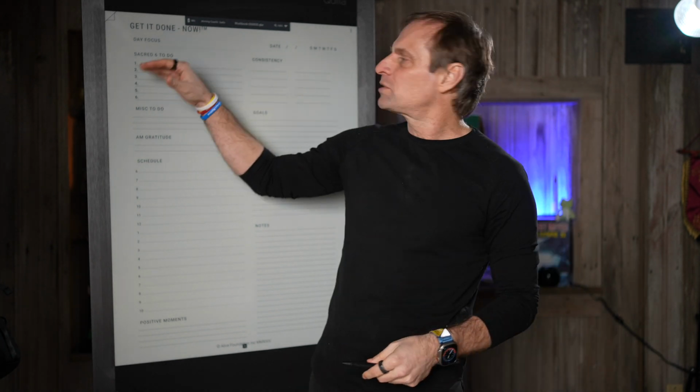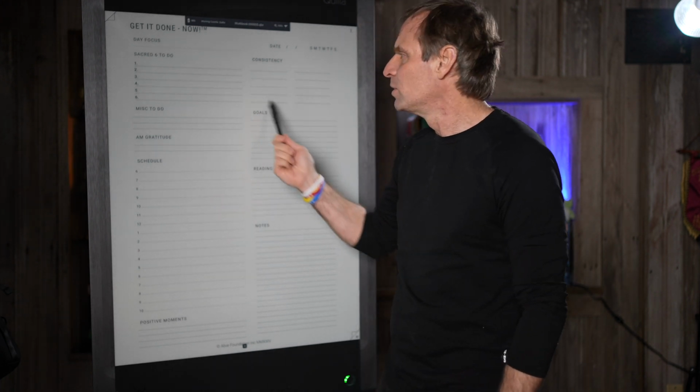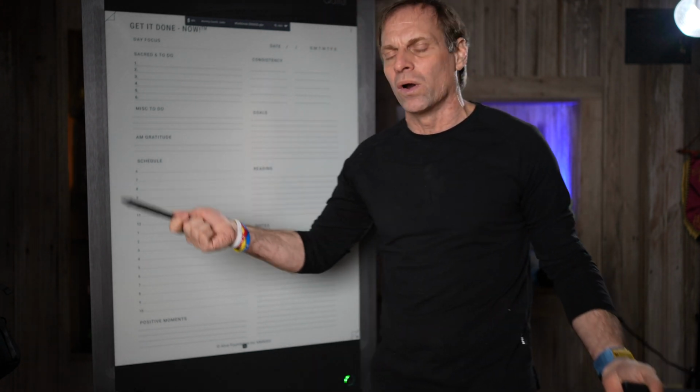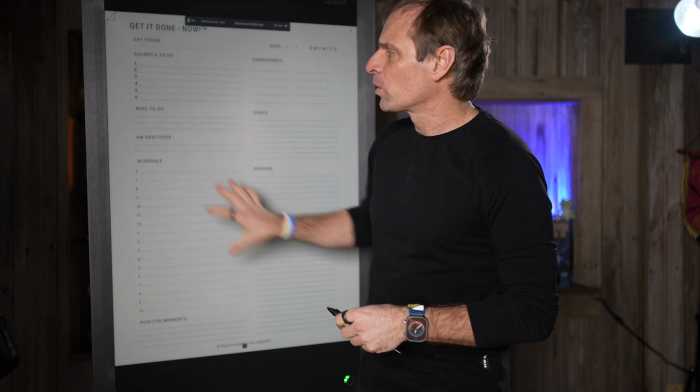But when we look at this, we see this sacred 6 to do. A lot of people ask me, what does that mean at the top of the planner compared to the consistency area? And that's what I want to cover today because we discuss it in the book, but to really understand the planning method, whether you're using your Remarkable 2, which is what I use for my planner, or the Supernote Onyx, the iPad with Note Shelf, or whatever you're using, this planner works great to organize your day, but you've got to understand the structure.